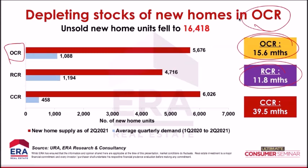Okay, it could be due to the lack of land in the first place. That's why lack of launches in the area. Okay, but the OCR, a lot of launches, but also a lot of absorption in terms of the demand itself. Then CCR got a lot of stock.